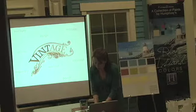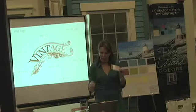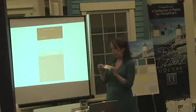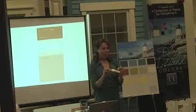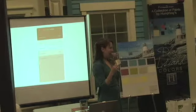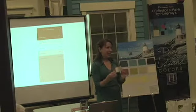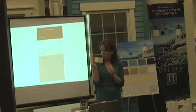Vintage is colors from the 20s. They're very soft, very feminine, very nostalgic. So you got a nice brown. And always remember too, when you see something in print or on the computer screen or on your TV, it's obviously not paint. These are all paint deposit chips. So this is how it will appear on your wall.